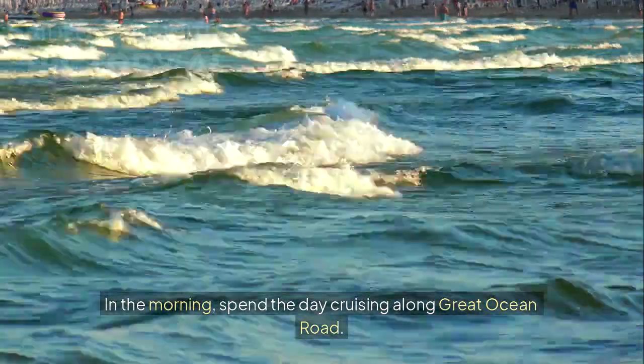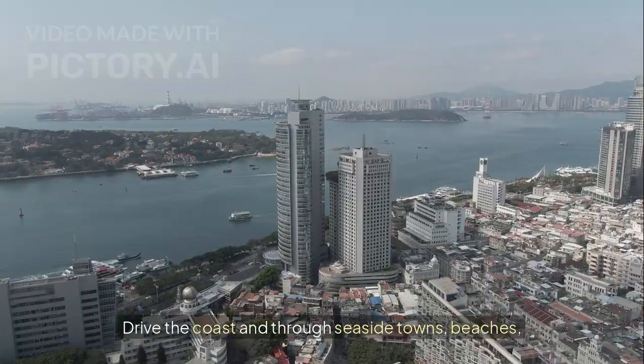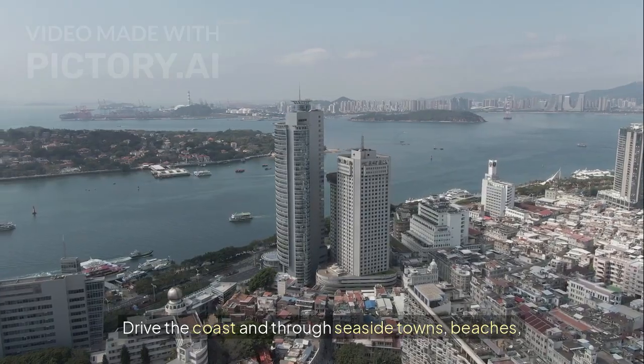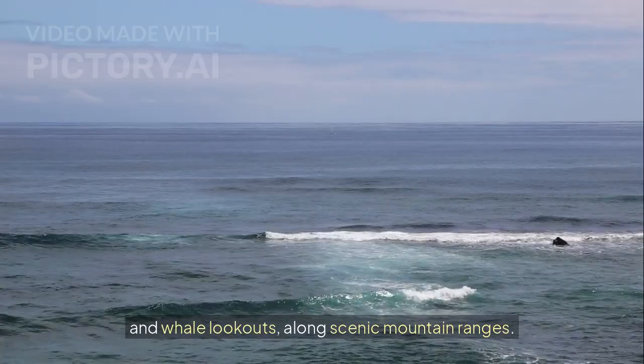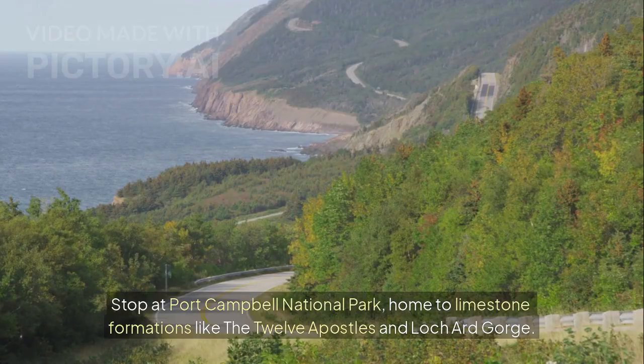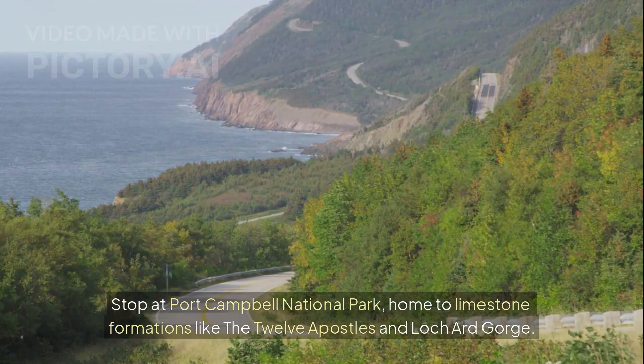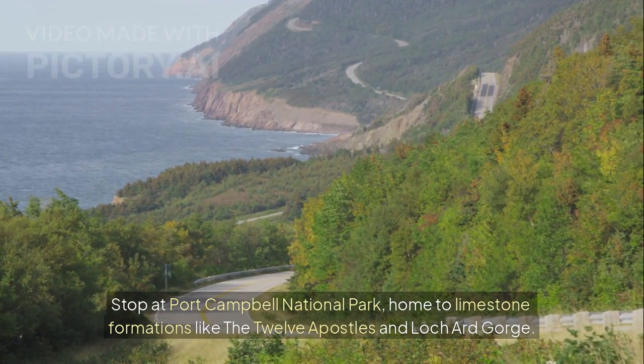In the morning, spend the day cruising along Great Ocean Road. Drive the coast and through seaside towns, beaches, and whale lookouts, along scenic mountain ranges. Stop at Port Campbell National Park, home to limestone formations like the 12 Apostles and Loch Ard Gorge.